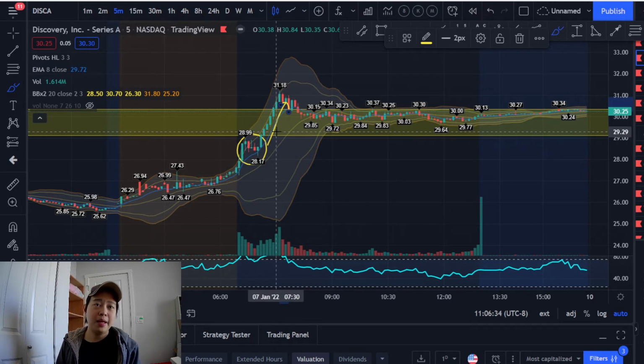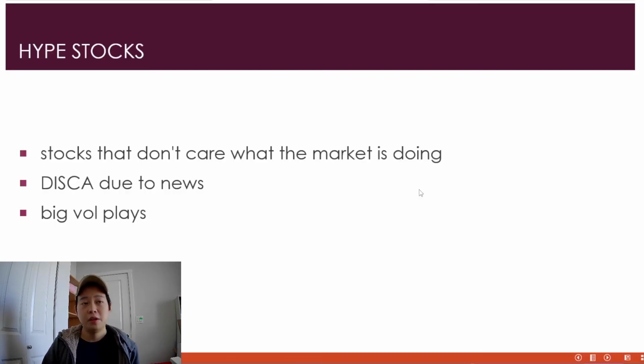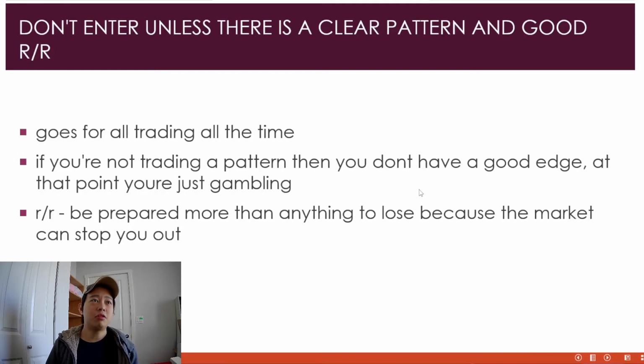Any sort of hype plays, anything that just doesn't care what the market is doing and is doing its own thing. Now, the third thing that I'm looking for is I wouldn't enter unless there's a clear pattern and very good R&R, so risk to reward. And that goes for trading at all times. And if you're not trading a pattern, then you really don't have a good edge for yourself. And at that point, you're just gambling.